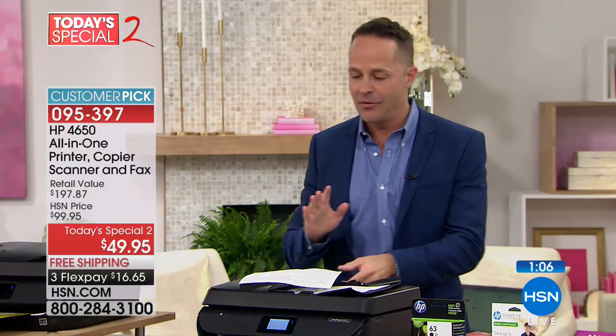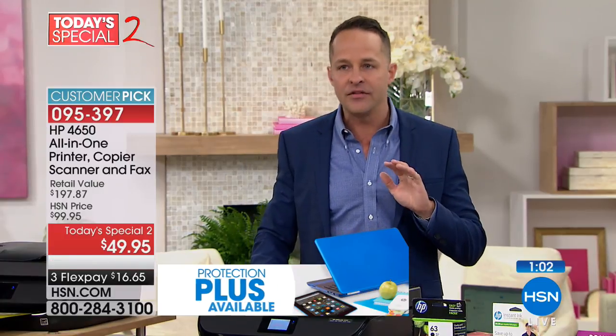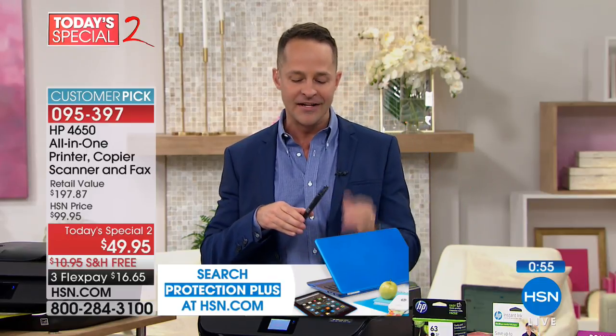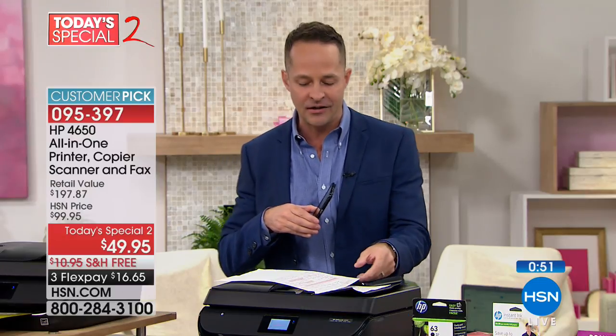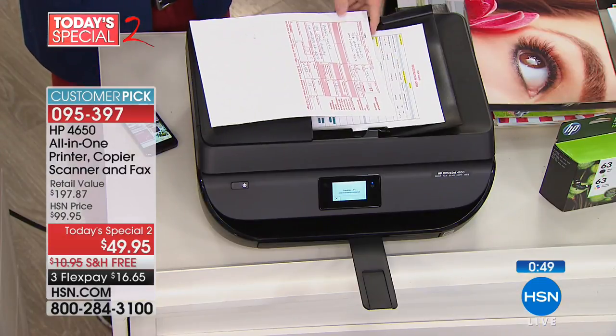This is kind of a geek-out moment for me, so there's this feature that I love, so I just have to show you. It's called the HP Smart App. It's a free app you can download for an iPhone or an Android device, either one. One of the really cool things about it is it turns your camera into a scanner as well. So I'm just going to show you. We're going to take an overhead shot here. This is a tax form. We were talking about taxes just a minute ago.